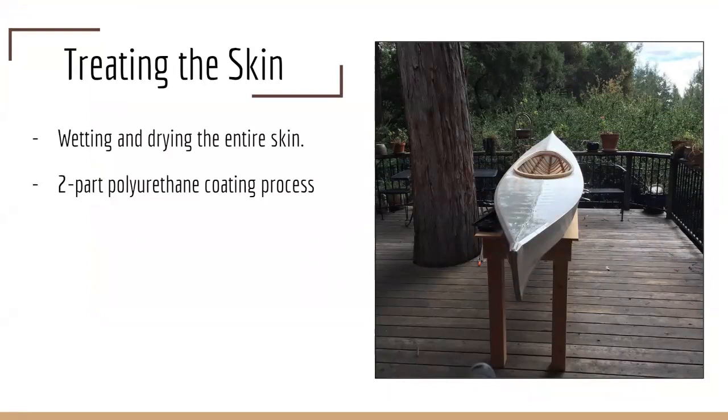So all that was left to do was to wet the entire skin by spraying down the entire kayak with a hose and then let it dry. And in the drying process, the skin just shrinks up a little bit, and any wrinkles and any parts of the skin that weren't quite tight over the frame will just shrink up and tighten when the skin dries. And then after that, there was the 2-part polyurethane coating process, which essentially you coat the whole boat in this 2-part polyurethane, which makes the skin not only waterproof, but also makes the skin a lot stronger.